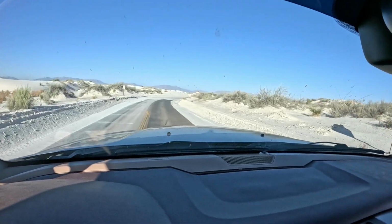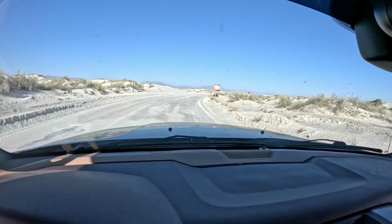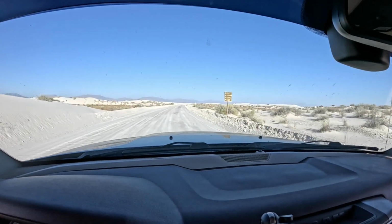Alright, so this is the end of the pavement, and now you start driving on sand. Oh, look at all that noise. I don't know if you can hear it, but it's very ripply sounding. This is pretty cool out here.